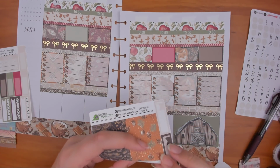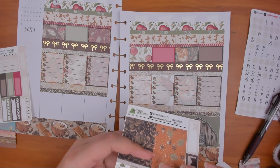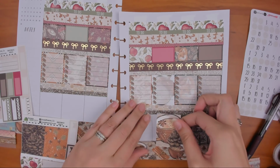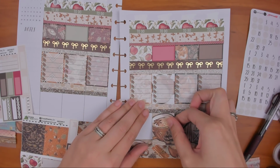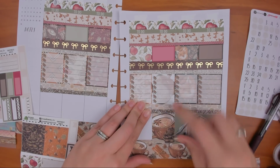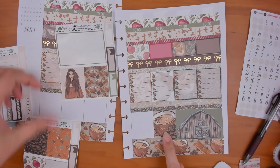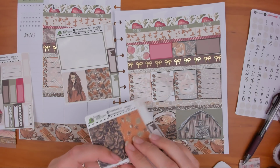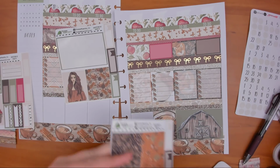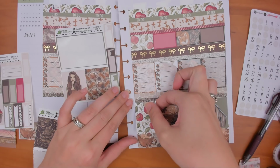Let's be honest. Yeah, and I don't do the off the shoulder thing. I don't have nice shoulders. I mean, you do you, but oh, then that's the same as the washi. That's funny. Oh well. And then I don't want that one next to that one because they're like the same thing, so that's not happening. Let's do this one. Matches the half box that's up there, so it's kind of fun.